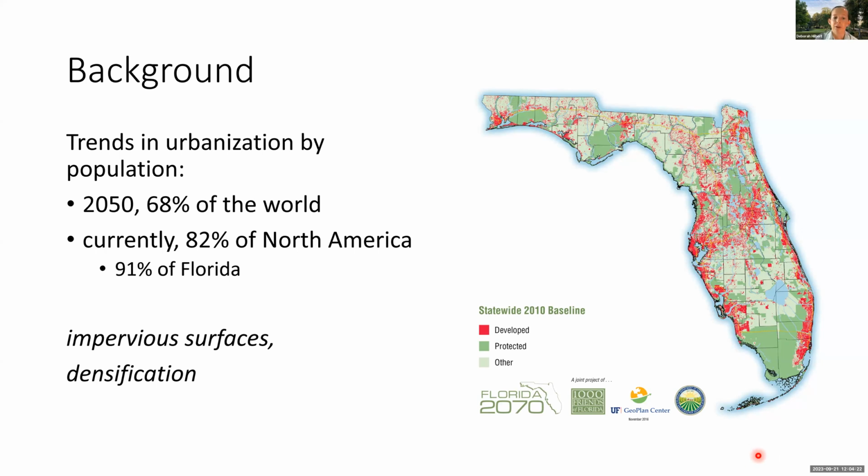again, developed areas versus other land uses. And if we continue to develop at the same rate and the same pattern, they estimated that Florida will look like this in the next 50 years. So that red is denoting the developed areas. So 2010 and then 2070. So we're looking at a lot of impervious surfaces. We're looking at a lot of urban densification. And this is a concern for people like me who want to make sure that trees and green spaces are incorporated into these areas.